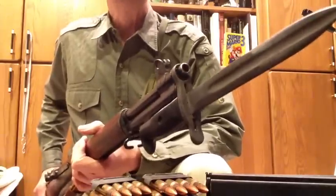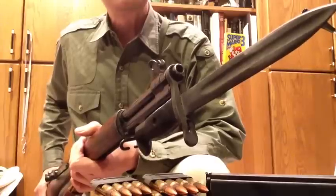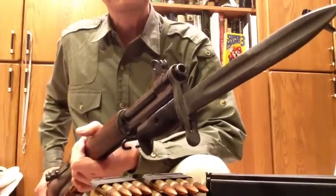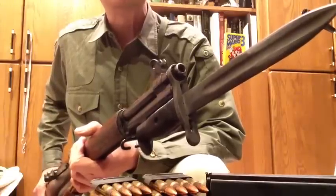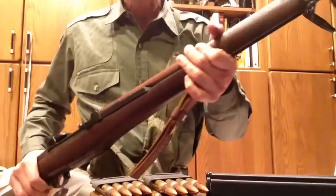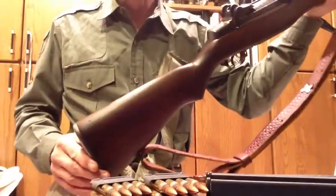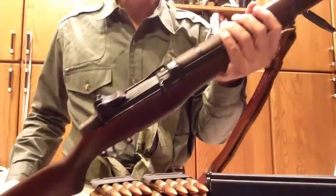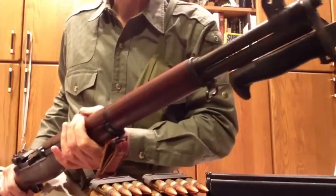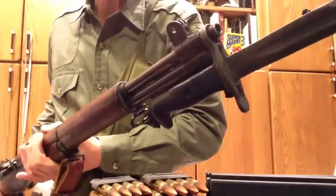This reminds us of a TV series back in the 1960s called Combat, starring Vic Morrow and Rick Jason, about a squad from Easy Company going through France. And here it is, the M1 Garand rifle. Manufactured in 1943. Who knows, it may have seen some action in Europe or the Pacific.